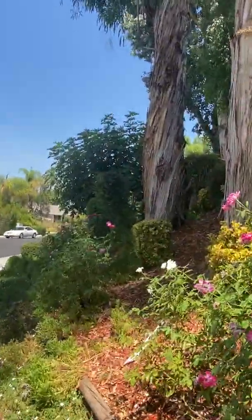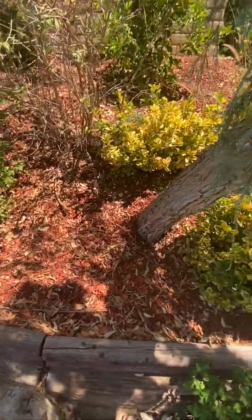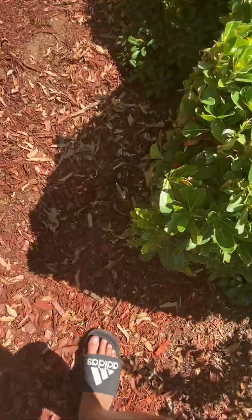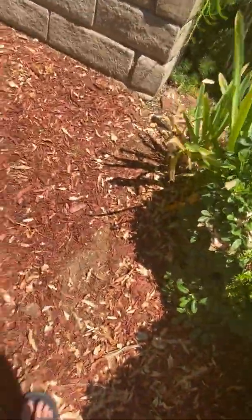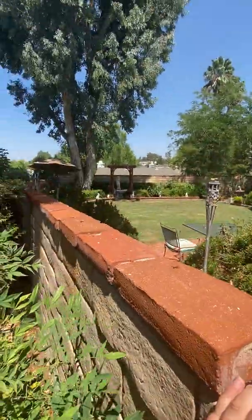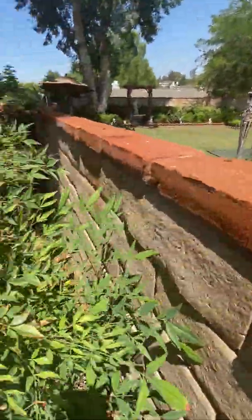Got fig trees, I'll get over there in a minute. We got a butterfly bush. Hold on, I'm gonna climb up this hill so I can show you. So basically, I climb up this hill most of the time because it's so fun and it's nice. There's a view of the backyard that we're gonna get to in a minute.